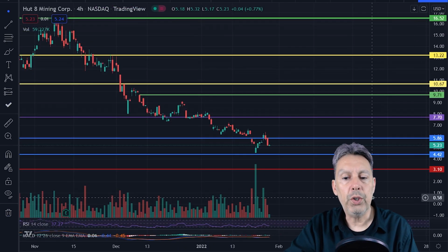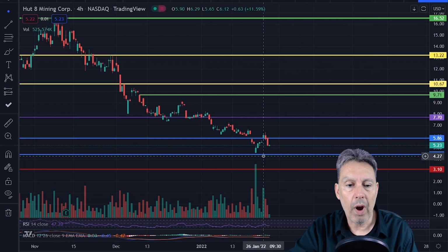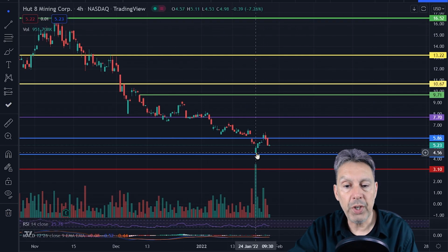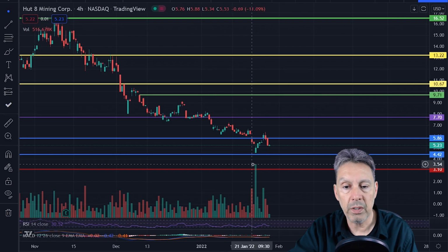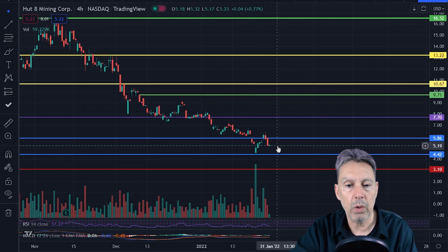So this is the HUT 8 chart on the 4-hour timetable. So each one of these candles is 4 hours. HUT bottomed out on January 24th, right along when Bitcoin hit $33,000. It got down very near this line at $4.42. So we're up to $5.23. So we are not at our lows, but we are way below.